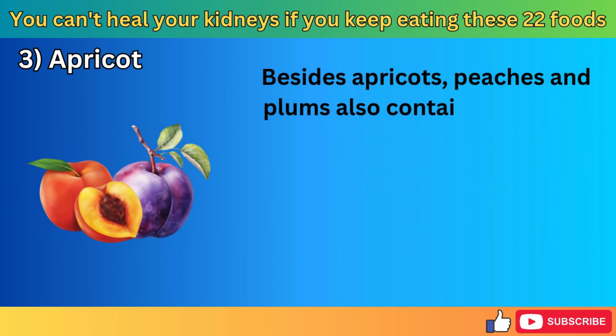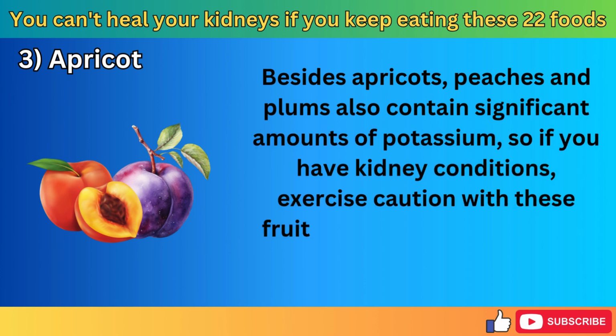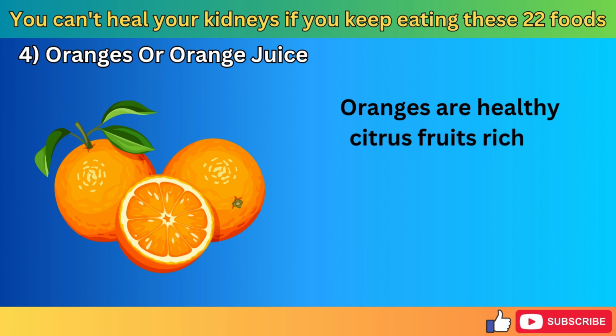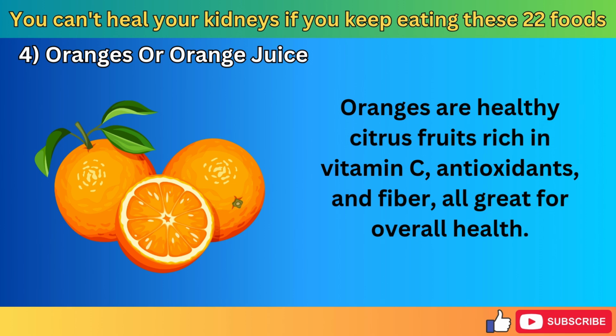Besides apricots, peaches and plums also contain significant amounts of potassium, so if you have kidney conditions, exercise caution with these fruits, especially in their dried forms. Number 4, oranges or orange juice. Oranges are healthy citrus fruits rich in vitamin C, antioxidants, and fiber, all great for overall health.